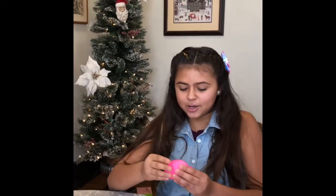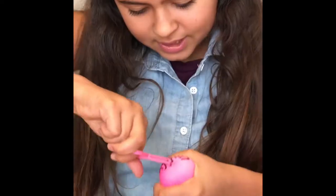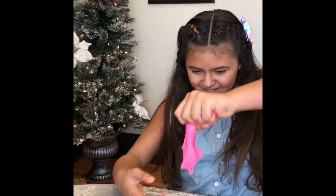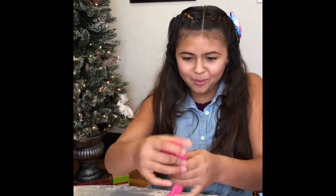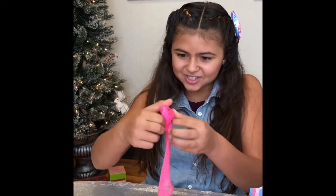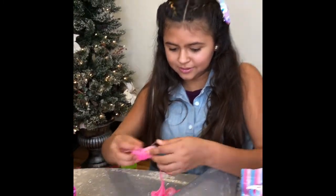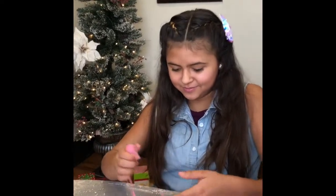Okay, oh my gosh, that feels so weird. It's pink. That is cool. Squeeze it out. Oh my goodness. It's beautiful. It'll pop. That's so mesmerizing. I could do this all day. Very sticky. Not on my placemat. Sorry. Is there something in there?